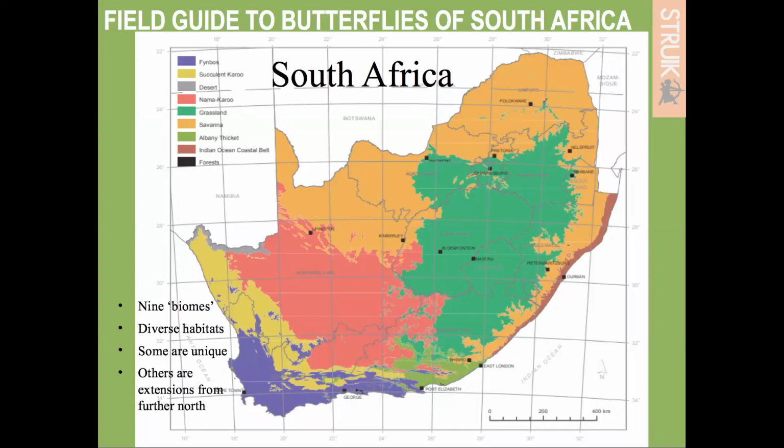And then along the Cape Coast down in the southwest there, you've got the fynbos, which is where a lot of the special endemic species of butterfly and plants are. The Cape Floral Kingdom, of course, is one of the world's floral kingdoms. It's the smallest of the floral kingdoms. The grassland area in the east is very large, but very heavily converted into farmland and mining. There's very little natural grassland left in South Africa.